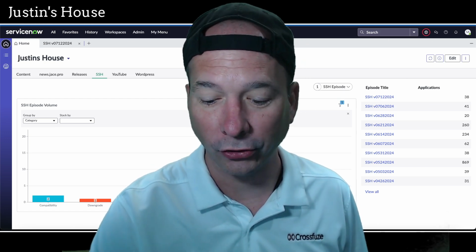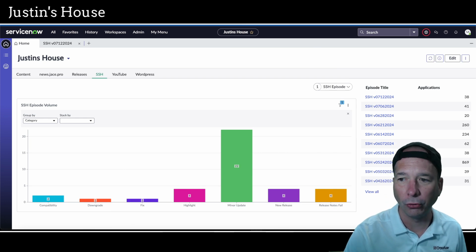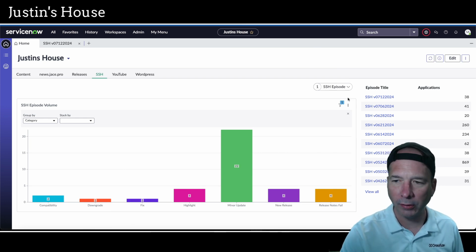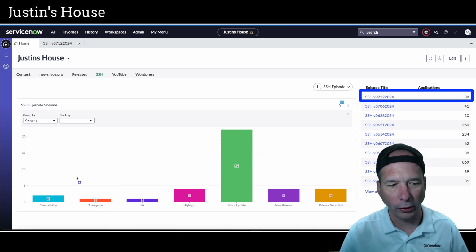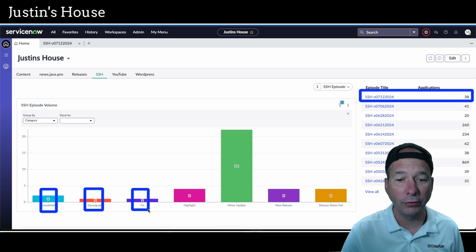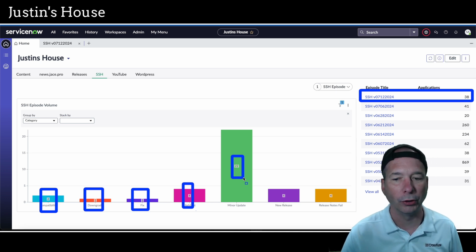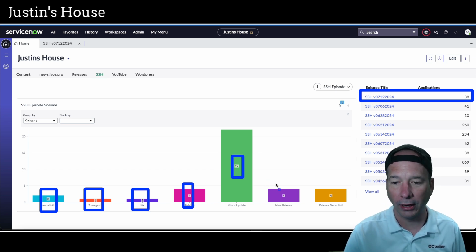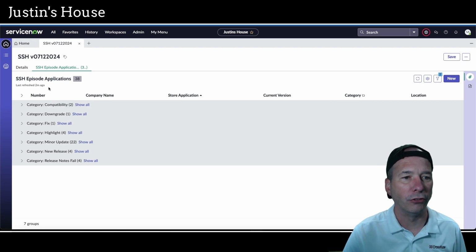It's time for another ServiceNow Store Highlights, version 07122024. We have basically the same amount as last week: 38 new or updated applications, 41 last week, 20 the week before. That is 2 compatibility updates, 1 downgrade, 1 fix, 4 highlights, 22 minor updates, most of which are some quarterly content from one of our application developers that we see every quarter, 4 new releases, and 4 release notes fails. So let's go ahead and jump right into the episode.